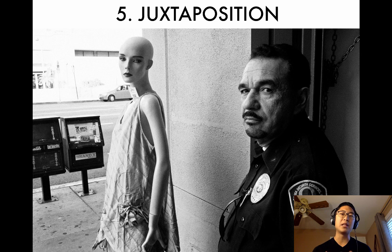For example, in this photograph, I was just shooting and I saw this mannequin on the left side and a security guard on the right side. I took a few photographs and waited for the security guard to look at me. And at this moment, it looks like the mannequin and the security guard are both looking at me. The juxtaposition is that you have a mannequin who's obviously not real, but also is feminine, and then you have the real man on the right side who's obviously real, but also a man. So they're both looking the same way, but one is real, one is fake. And there are lots of different ways you could do this in street photography.